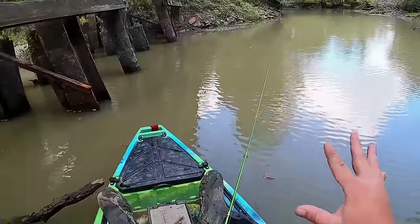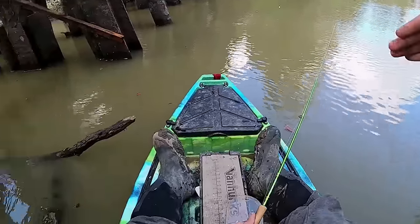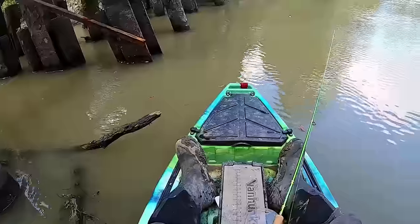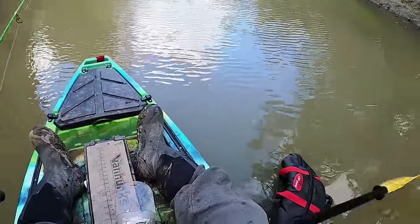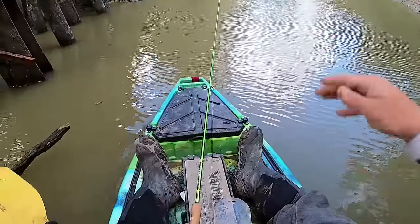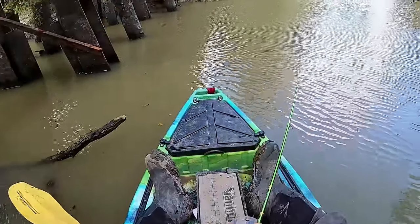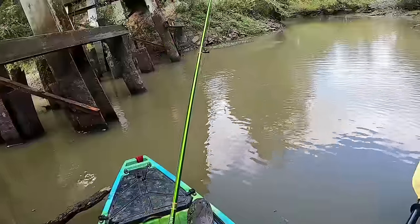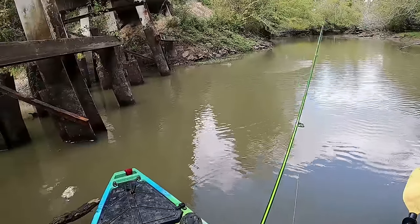There is so many logs underneath here that you can't see. And the reason for that is the current goes this way, okay? And when it floods and gets real high, all of these logs and trees coming with the water, they get trapped up against this railroad trestle right here. That fish wasn't about 2 foot deep, guys. See if there's another one.